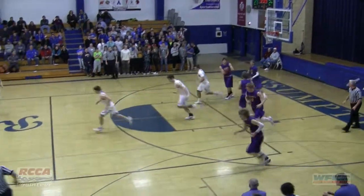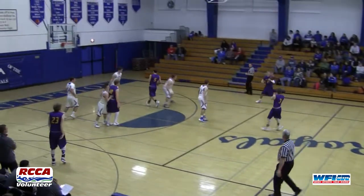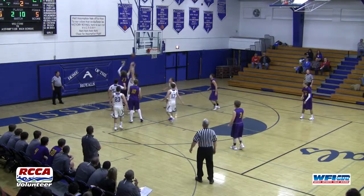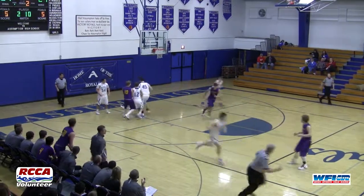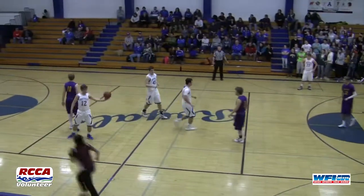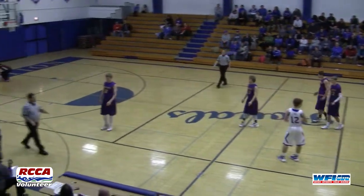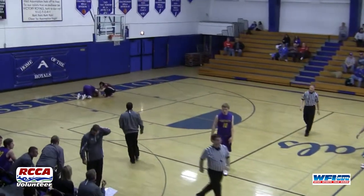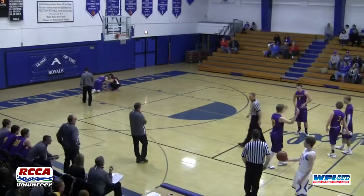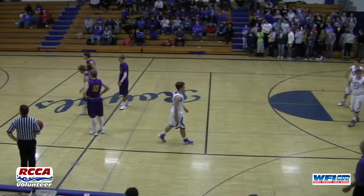Right on line, just a little bit short. Grundhofer battling for the board, cannot come up with it. And the Panthers coming the other way into the forecourt. Grundhofer standing straight up. Massans runs into him. He stays down on the ground. And the official stops play because there was no fast break opportunity. And they want to check out Aiden Massans, who kind of came down awkwardly after running into Joe Grundhofer.